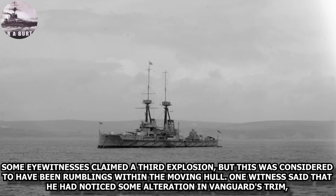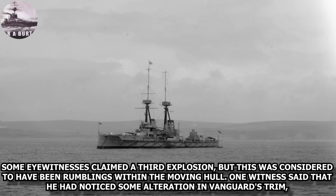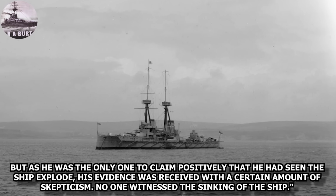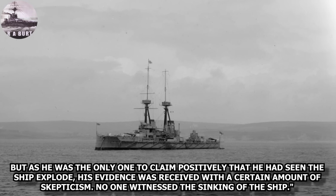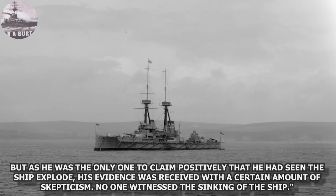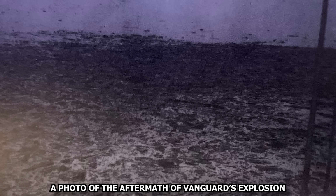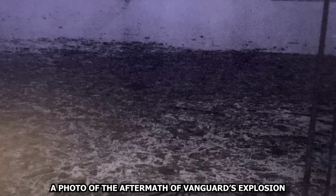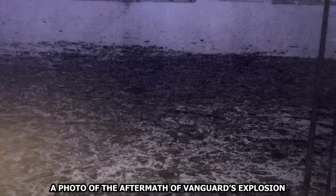Some eyewitnesses claimed a third explosion, but this was considered to have been rumblings within the moving hull. One witness said that he had noticed some alteration in Vanguard's trim, but as he was the only one to claim positively that he had seen the ship explode, his evidence was received with a certain amount of skepticism. No one witnessed the sinking of the ship. The general consensus of the witnesses was that the explosions had occurred within the vicinity of P and Q 12-inch turrets, probably in the magazines, of which we'll get into a bit later.